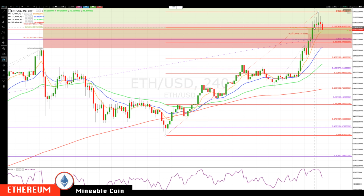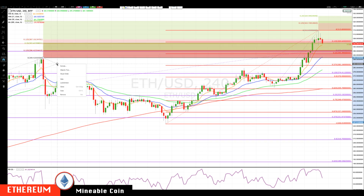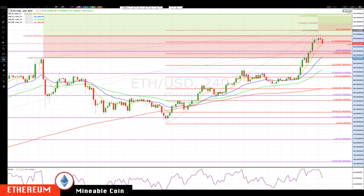Switching over to Ethereum. So again, we were watching for this 304 level, clearly went through. Next major level, already updated the retracements, was about 325, got up to 315 so far. Update some of these other levels and see what clusters we have above. If anything looks good, can take some of these other ones off also. They're getting old and stale. Those are minor ones. Here's the major ones.